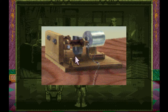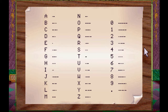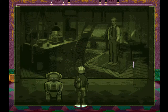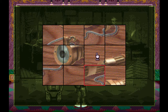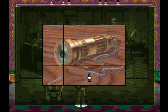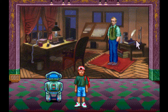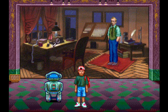So let's look at his experiment. It's got a thing there. And here's some Morse code. And what's this? Oh, it's a smaller puzzle thing. Figure out what this thing is. That was dumb. Alright. There we go. There it is. Alright. A thing. I don't know what it is, but it is a thing.